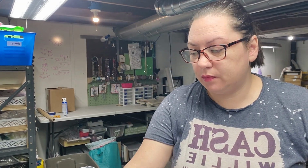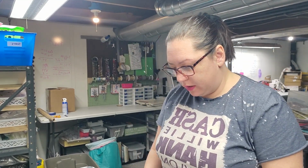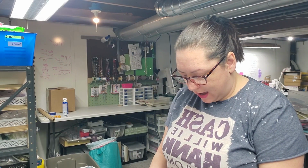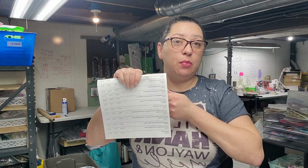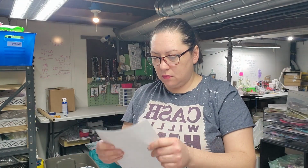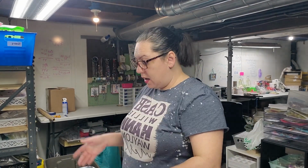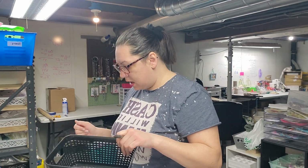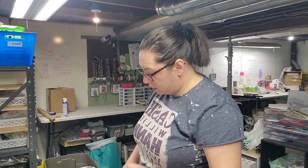Let's get into it. So this order right here is what we're going to do. This order has about 2 pages worth of items on it, so we're going to pull those from inventory. What I do is I bring it over here, I get my little pen out, and we're going to get us a little basket. I don't know if this basket is too big. We're going to get us a little basket, and we are going to go for it.